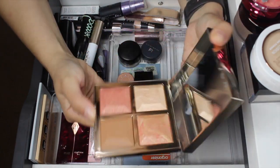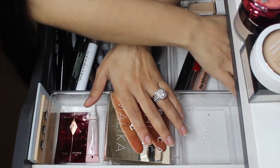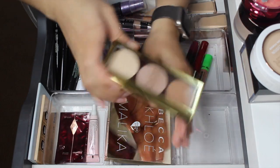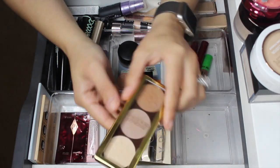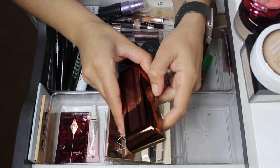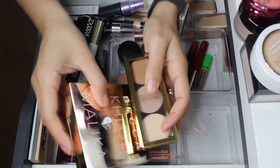I had the Becca Chloe Malika. This guy was absolutely stunning. I'm gonna go ahead and put it back into my collection, and I'm gonna pull this guy back into my collection as well. This is the Physician's Formula Bronze Booster, the contour thing. It has a highlight, contour, and a bronzer. I'm gonna put it back into my collection.